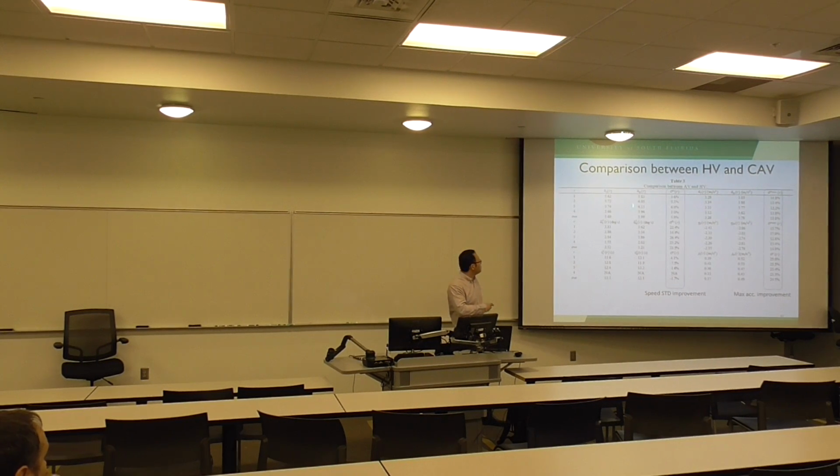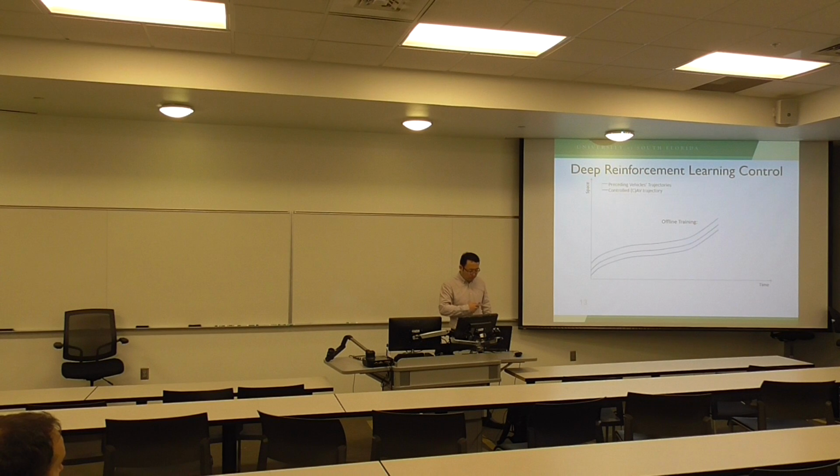All right, comparison between HV and CAV. We actually compared HV lane changing with CAV lane changing. We find that the speed standard deviation and maximum acceleration can be much reduced with CAV control. Human driving vehicles are not that stable.